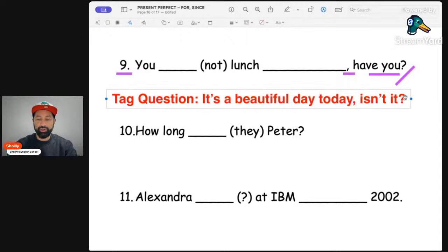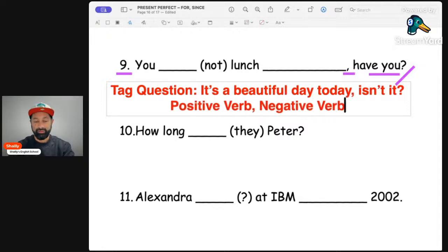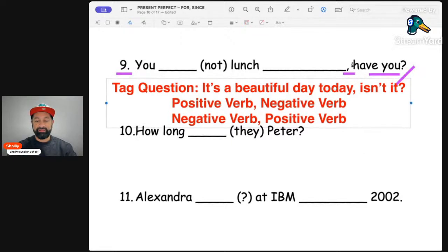Now, what you should know about tag questions is that in the beginning, there's going to be 2 clauses. So we're separating it with a comma. We're going to have a positive verb followed by a negative verb, for example, in the tag question example I've given you, or it could be the opposite. We can start with a negative verb and then end in a positive verb. Negative means I'm using not. Not is included in that verb. Positive means there's no not. So if you look here in the second part of the sentence, the verb is have. This is a positive verb. So we know that in the beginning part of the sentence, it should be negative.